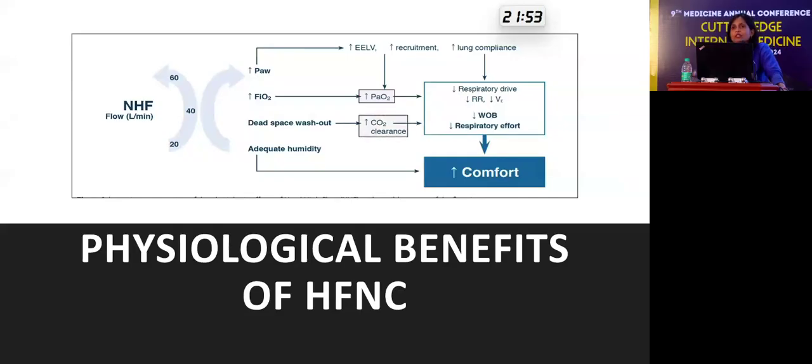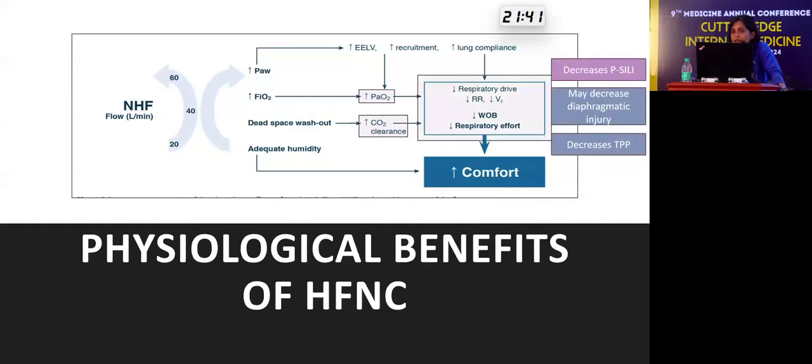It can also help in washing out the dead space because you've got increased flow going out. It can wash out your anatomical dead space, and it can help in CO2 clearance. Both these mechanisms put together can decrease your respiratory drive, decrease your respiratory rate, decrease your work of breathing. And by decreasing your work of breathing, it further decreases diaphragmatic injury, okay? There's less negative pleural pressure, decreased transpulmonary pressure, and finally, decreased patient self-inflicted lung injury, which is a recent concept which has come up after COVID. So this can actually help in decreasing patient self-inflicted lung injury.